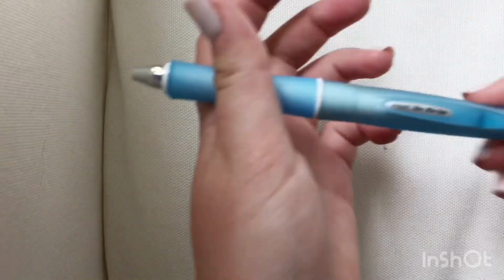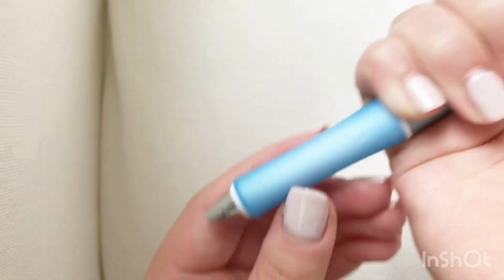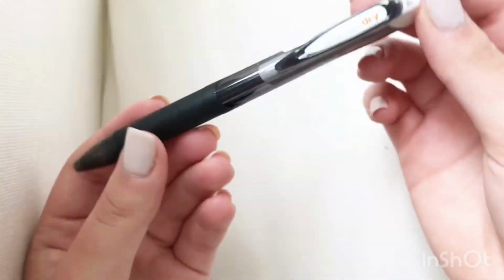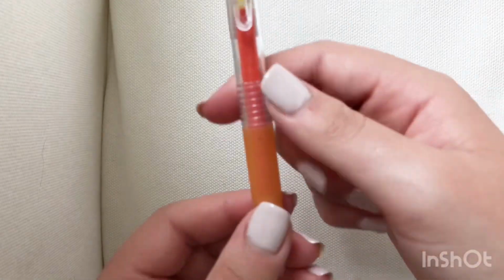This is just random stuff that is in there. I have a Dr. Grip pen. This is a ballpoint one, so I don't use it as much, but yeah. Then I have a Zebra Sarasa dry pen, which I like a lot for writing notes that don't smudge, but I don't use it as much as other pens.